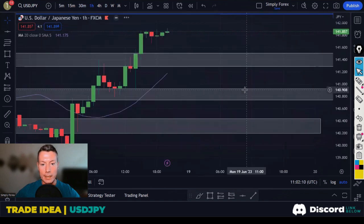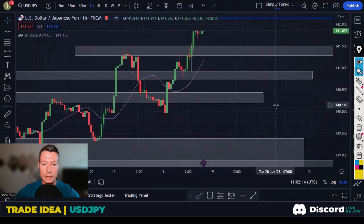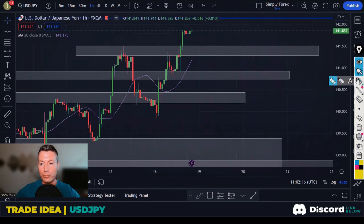If we drop down to the H1 now, yeah, we've got quite a few entries here. And this is one of the reasons I hedge, guys. I get a lot of questions about this in my Discord and what's the idea of hedging. And it's basically this. My day view is to buy this pair. The day trend is in an uptrend. I'm looking to buy this pair.